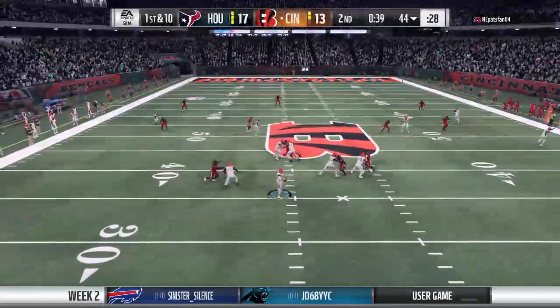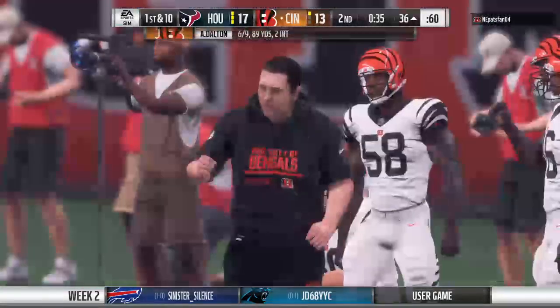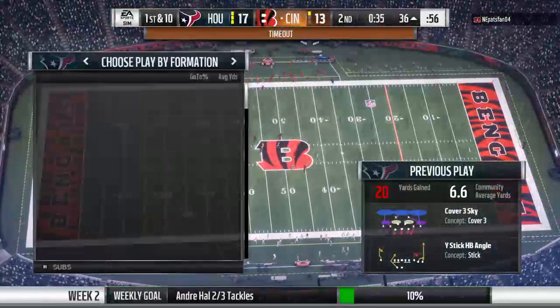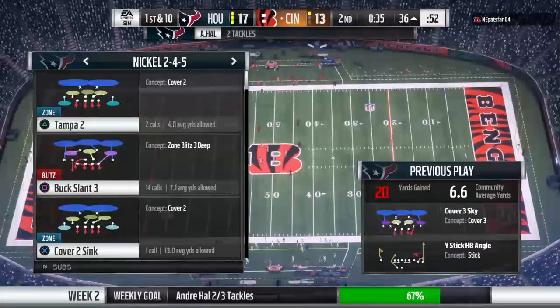First and 10 for Dalton. This one out to the rookie. It's Joe Mixon. And he's taken down, but not before he gets this into enemy territory across the 40. That burst good for 20 and a first down.